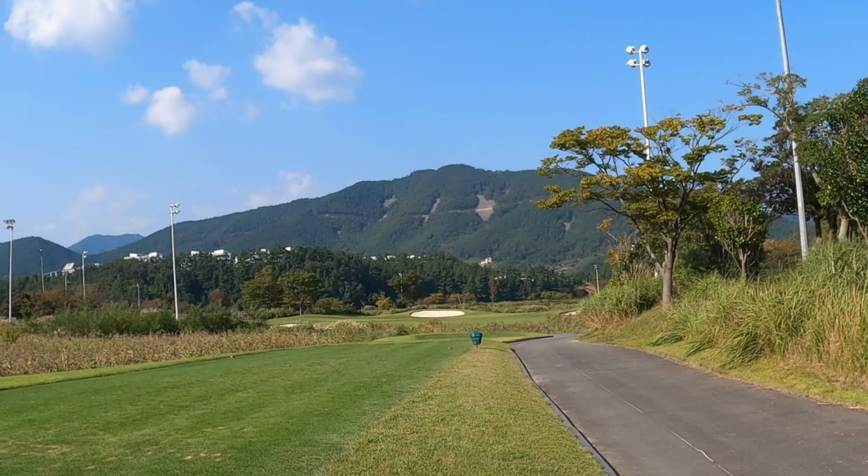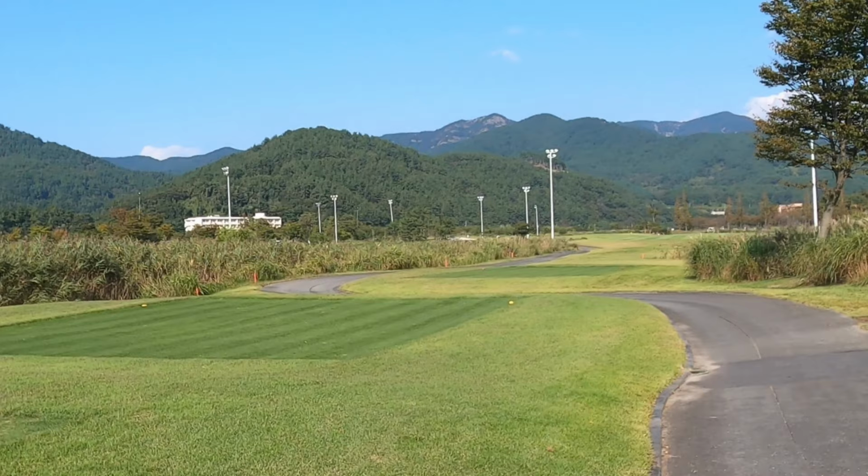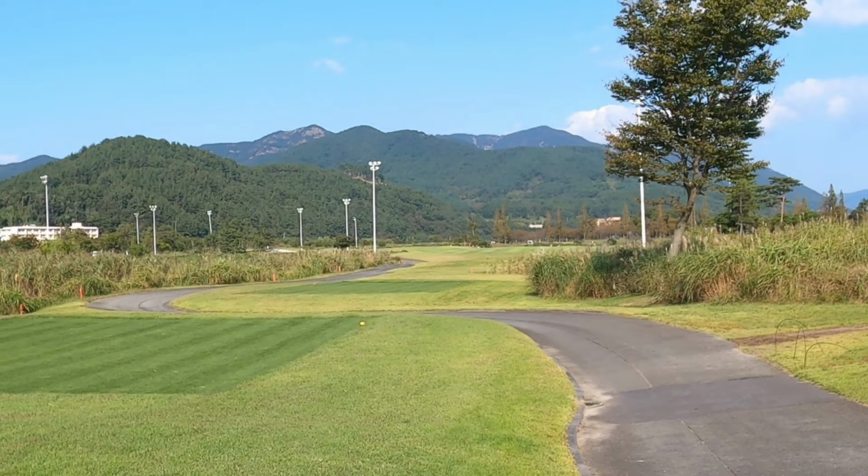Front pin on the left side of green. Hole 17, 500 meters. Par 5, 560 yards from the tee. Very long par 5. It's dog leg left from the IP.